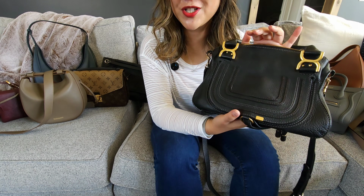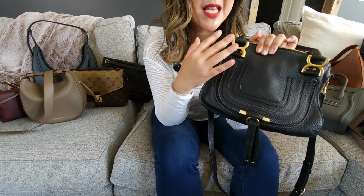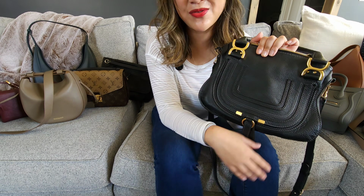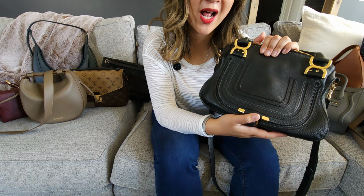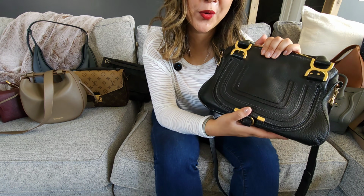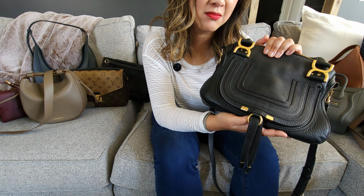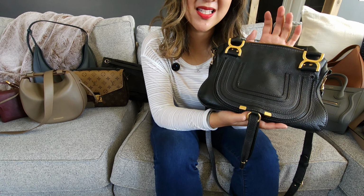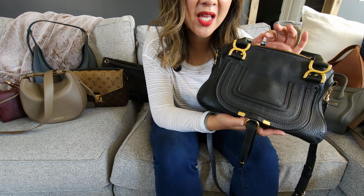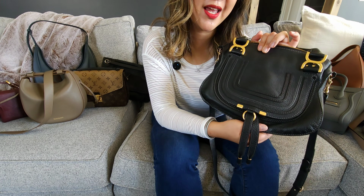You can also purchase these, the small one, on the pre-loved market for such a great price. Yes, it is designer. Don't buy this one brand new. Go get it used. Most of them have actually worn really well, and because this is such a durable bag, you don't have to worry about it just falling apart if you get a pre-loved one. And of course, this is Chloe's most iconic bag, so the staying power is there.